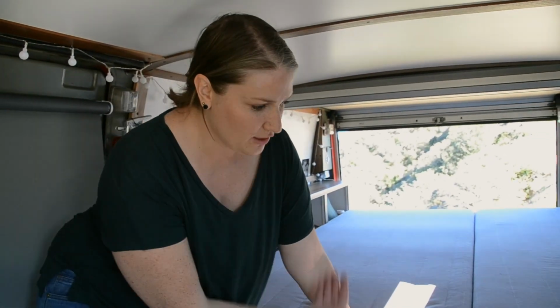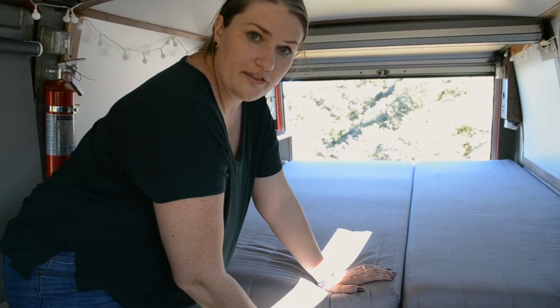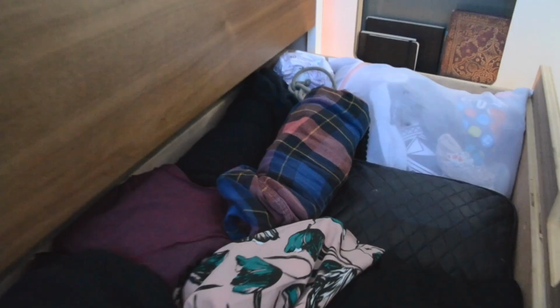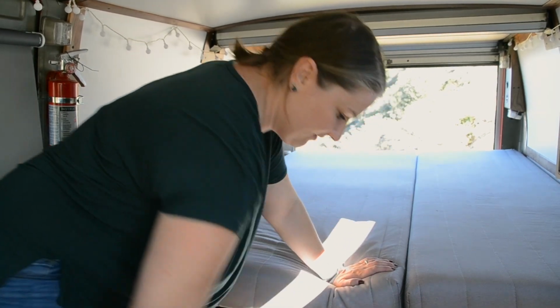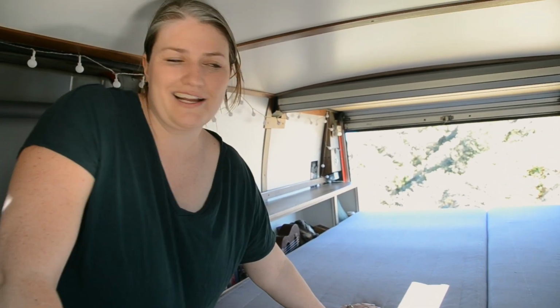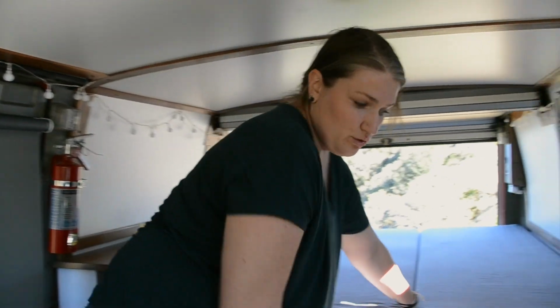So this is our bedroom closet pretty much, or drawers I suppose. They're just a click and they open. There's the different drawers, my drawer, Sean's drawer, and they have all of our stuff in them. That's like our day use stuff. The stuff in the back drawers is more like warmer jackets or stuff that we won't necessarily need every day.